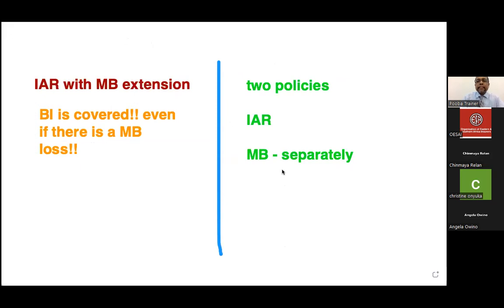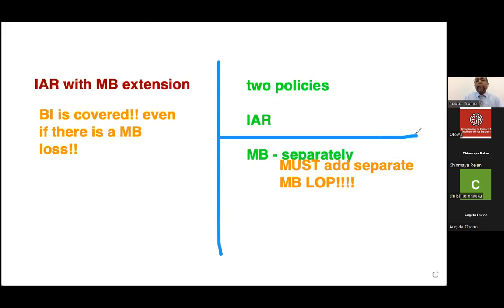In this case, you must add a separate MBLOP, because it's two different policies. Can you see, Chinmaya? Yeah. It's two different policies. So this is my response. Clear enough? Yeah, okay, understood. Thank you. Okay, all right, thanks.